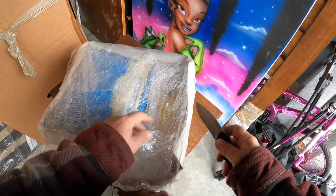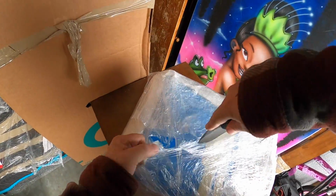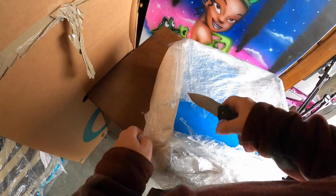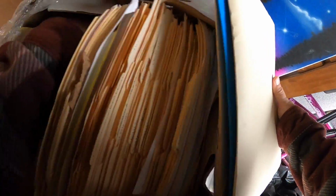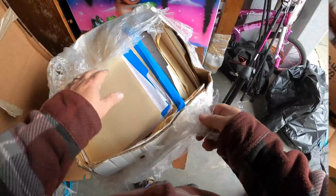Looks like all paperwork, but let's just get confirmation of that. Make sure there's nothing else slipped in here. So as I said before, this guy owned a contracting business. He's a marble and granite fabricator, I think, from what I looked up. And from what we found, that's what it appears to be. That's what all this is. Customer records.